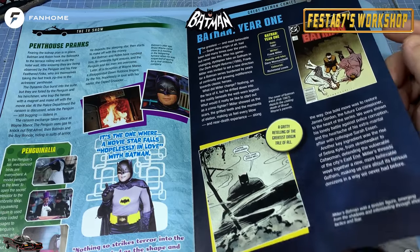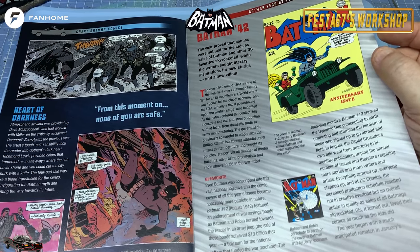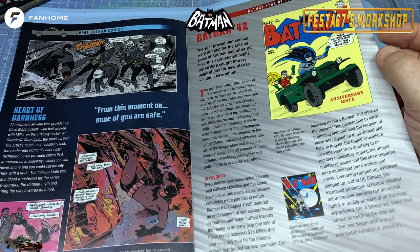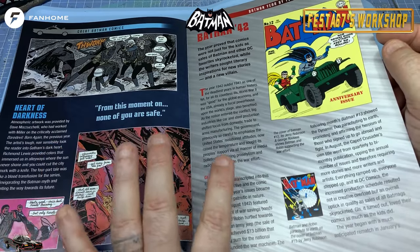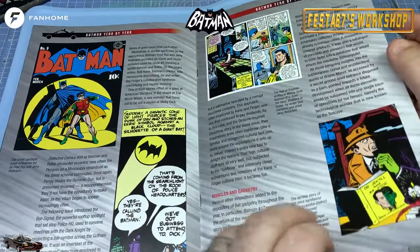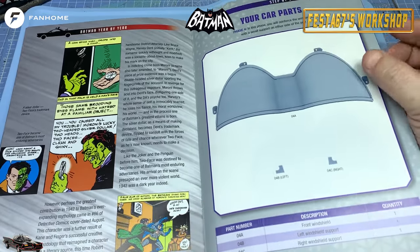This is more about the Batman comics. Heart of Darkness. Atmospheric artwork was provided by Dave Mazzucchelli, who had worked with Miller on the critically acclaimed Daredevil: Born Again the previous year. The artist's tough noir sensibility took the reader into Gotham's dark heart. Exactly, folks. It always seemed a very dark place, a very scary environment. I think they captured it brilliantly. Some more there, Batman year by year, more information on all the gadgetry, the vehicles, etc. The Silver Dollar, Two-Face's trademark device. Yes, this was the appearance of Two-Face.